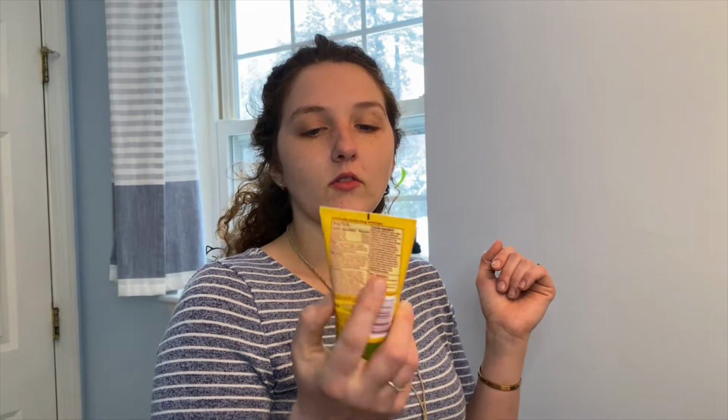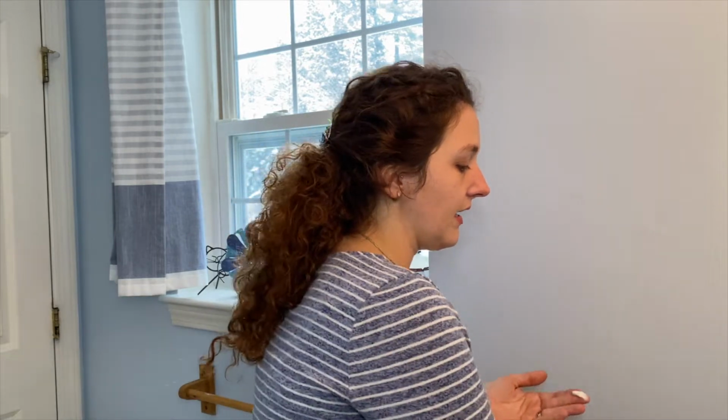After that, I just got this. It's from Alba Botanicals, the Hawaiian sunscreen broad spectrum. So this is new. I needed a sunscreen. 2021 is the year I committed to sunscreen. I should have done it a long time ago.